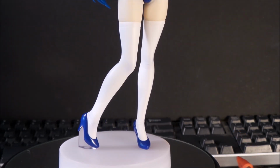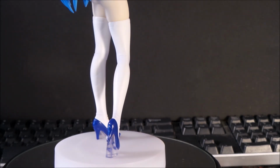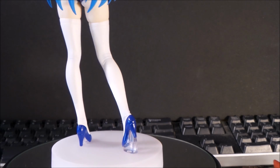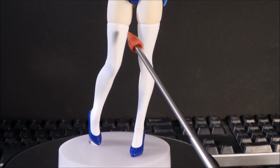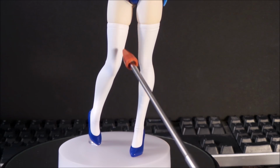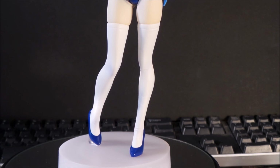So here, this part of the figure is the worst in respect to molding. Right here, you can see the mold line. It's not a really bad one. You can tell they made an effort to make it look smooth, but it just doesn't look smooth.